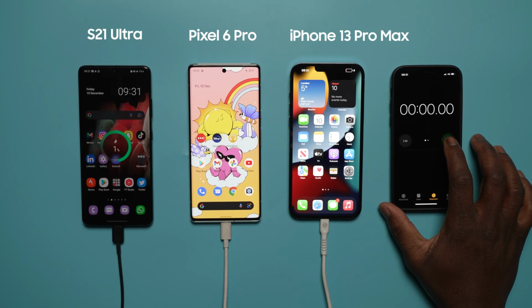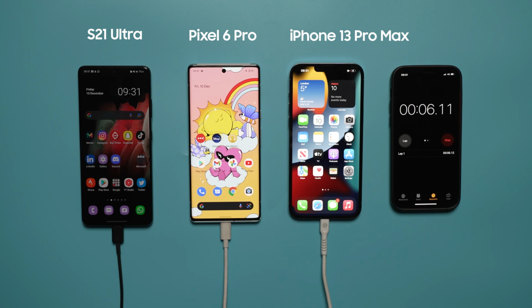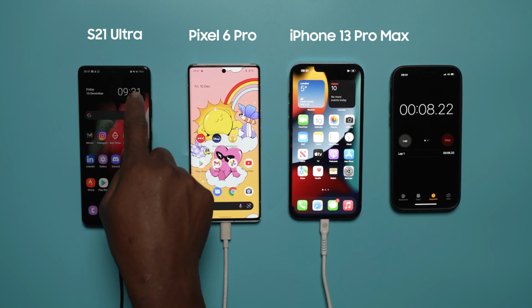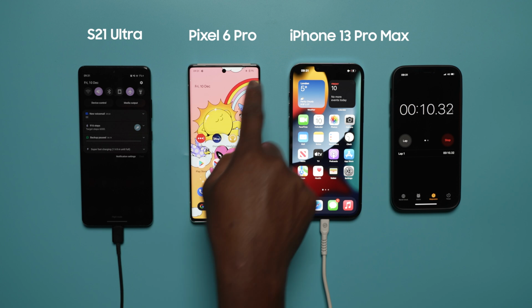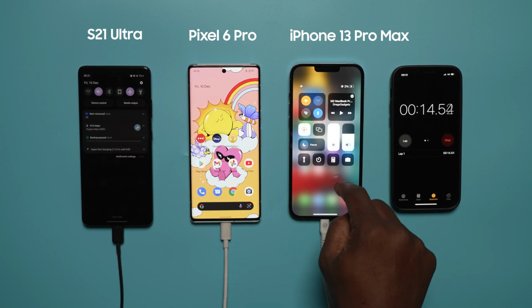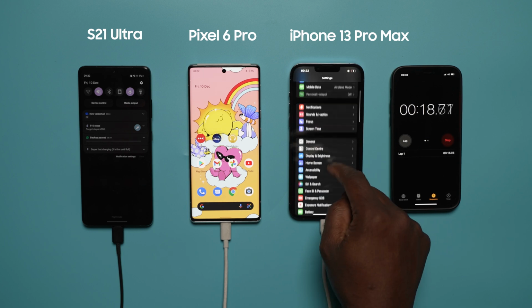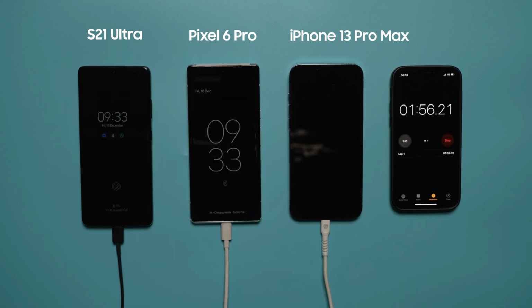Now, starting off with the main charging test, all three devices are in aeroplane mode and are charging from 1%. You have the Galaxy S21 Ultra on the left, the Pixel 6 Pro in the middle, and the iPhone 13 Pro Max on the right with the stopwatch. We are going to test it at each 15-minute interval and see where they are in their percentage.